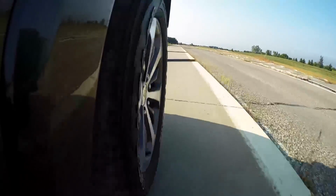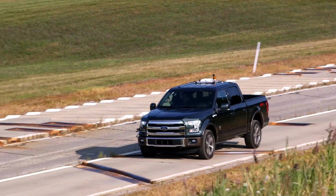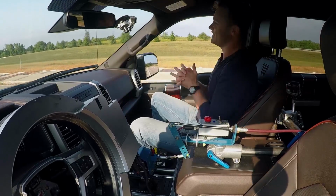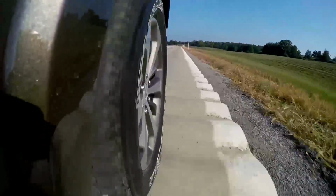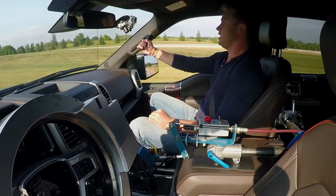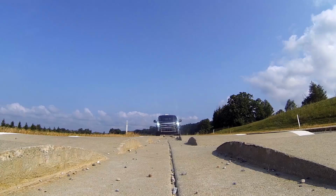Heading up on the pothole section now. It's kind of a shame that this car, its life is gonna be spent here at the proving grounds, and it's just gonna get beat on for days and days and days at a time. We're going into the ripples now, test out the shocks, see if anything's gonna come loose. Here we go on Silver Creek. This is the hardest part of the test right now. Goodness gracious.